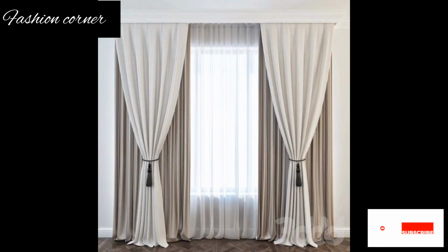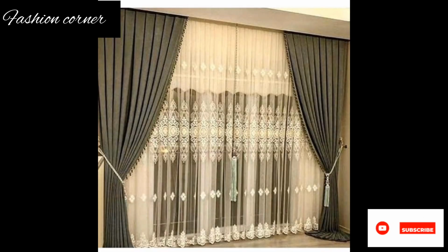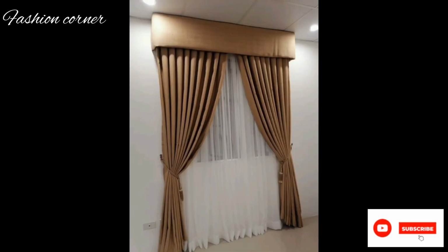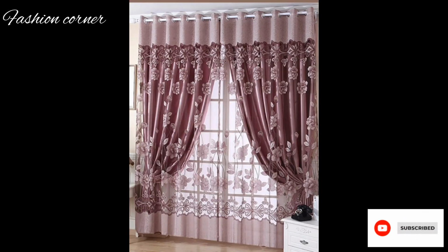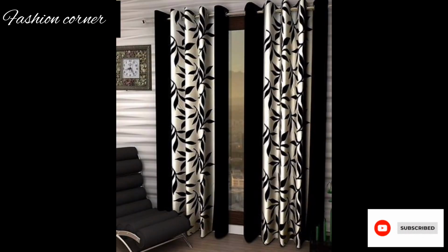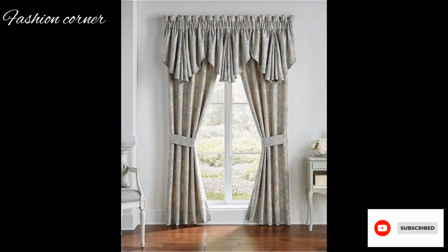Blackout curtains, for example, use a thicker fabric and a lining that not only blocks sunlight but also provides insulation, keeping the room cool in the summer and warm in the winter. Alternatively, there are also sheer or semi-sheer curtains that filter light gently, allowing natural light to enter the room while still providing some level of privacy.